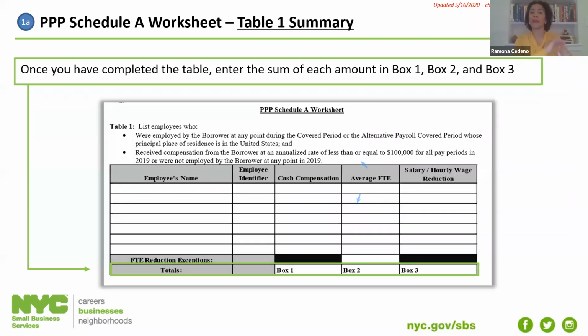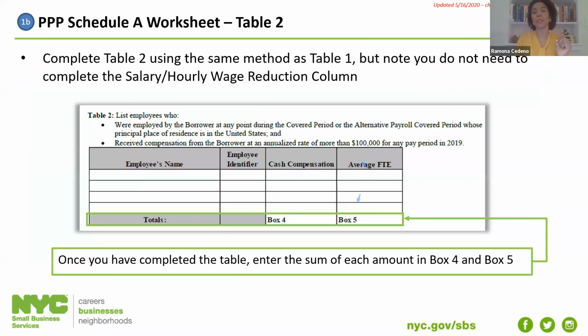And then once you have all these boxes filled in, the application will tell you to use the data in box 1, box 2, box 3 to complete the PPP Schedule A. So this was all the work for that. And then once you have, from the table on the left, it was 1, 2, 3, and then this was the table with the staff that made over 100,000, boxes 4 or 5. You use this information to complete a feature step.